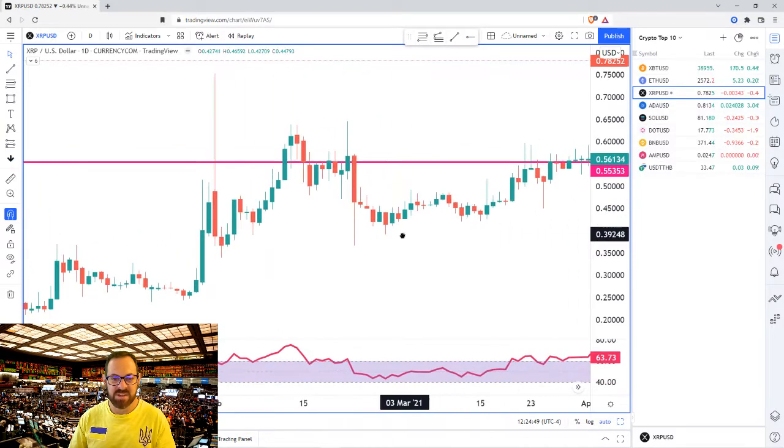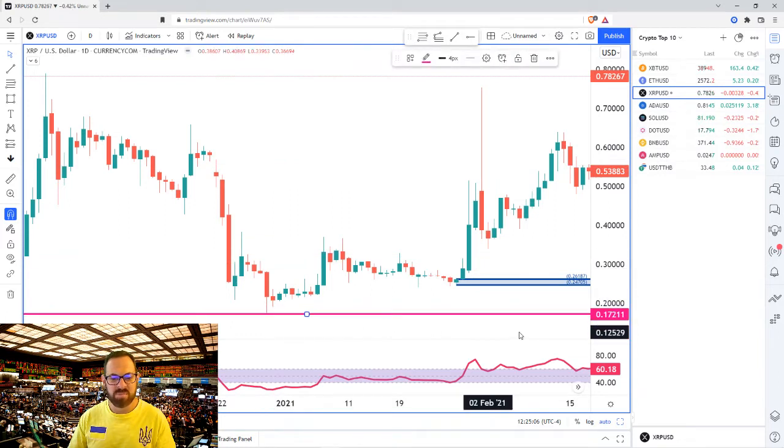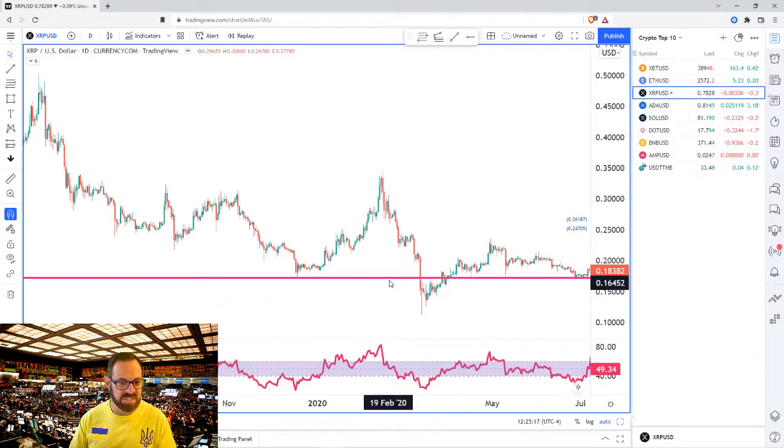Not seeing anything great that jumps out at me here. Until this. Drop, base, and rally. That was not the best of rallies because we had trouble breaking the prior high, as you can see. But there is a bit of demand. I would use it as a target not to go long though. It's 26,187 to 24,705. And as far as any other targets below that, well, I don't really see anything right nearby.